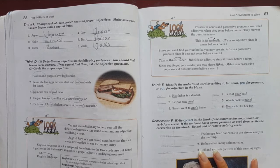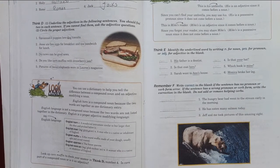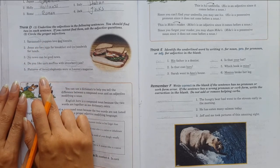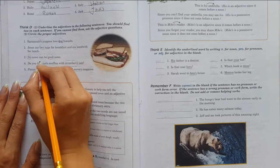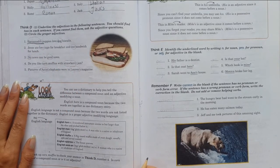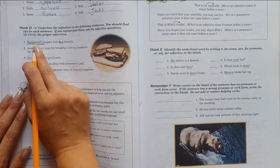Right? Recordemos que adjectives son aquellas palabras que nos describen un noun. Nos dicen cómo es, bonito, feo, alto. Y vimos la vez pasada que debemos responder unas preguntas. Here, we need to underline the adjectives. So number one says, Savannah's puppies love dog biscuits. In this case, we need to underline Savannah's, because it is the adjective. Remember that this one answers whose, de quién es.